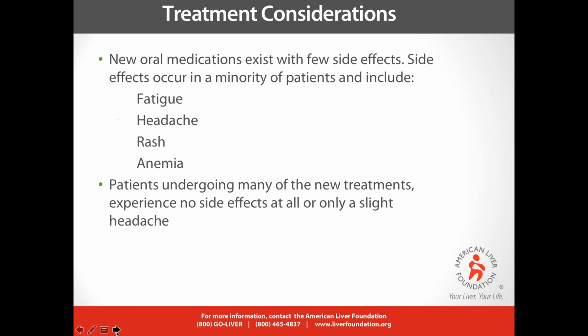Next slide. So some other things to consider are that the new oral medications have either no side effects or very few side effects. Some of them might be fatigue, headache, rash, anemia. These are mostly found with the old standard of injection treatment that is no longer really preferred. Also, those treatments deterred patients from getting into care because they didn't want to have to do what was expected of them, either a self-injection or deal with certain cases of anemia and stuff like that.